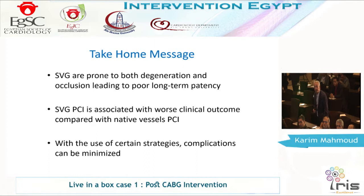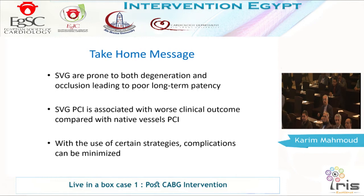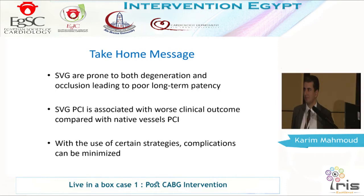بس ده كتير بيحتاج سيتو بقى، فصيلة سيتو. لا مش بالضرورة إنه يكون سيتو، يعني ممكن يكون sequential lesions وtight lesions، والجراح لسبب أو لآخر عمل عليها جرافت. If there is a possibility to open the native vessel, this is better for the long-term prognosis of the patient. I agree completely that if we have any chance to deal with a native artery instead of dealing with a graft, this will be a good option.